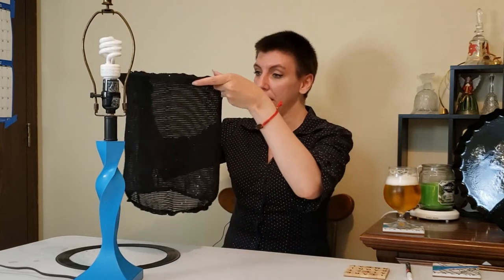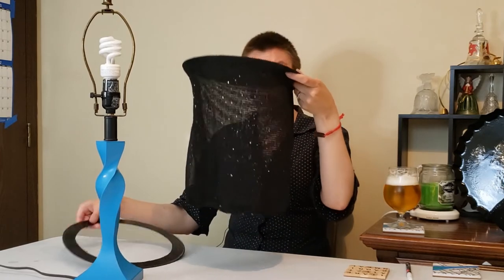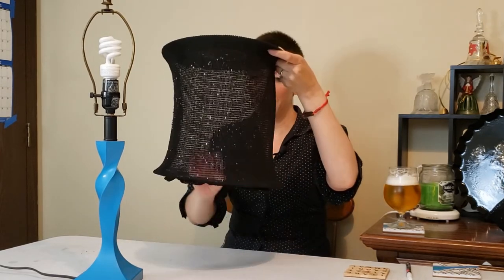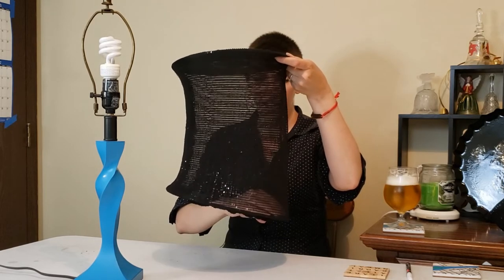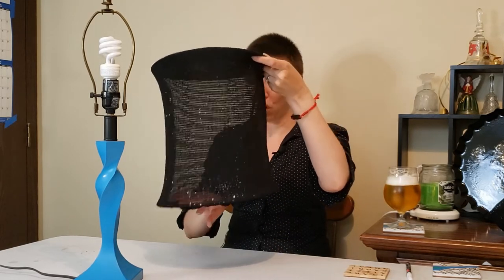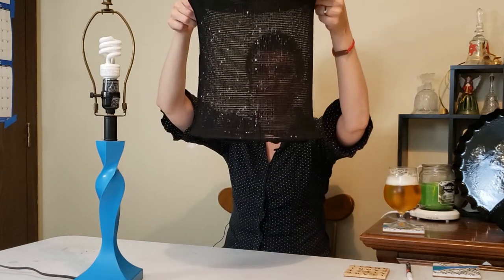I have the shade that I made with the record in the top. I am going to slide this guy up inside. Actually, that hem looks to be holding pretty well. Yeah, it does. Oh, wow, that fits perfectly. Yep. In there. Oh, yes. I love it when things work.